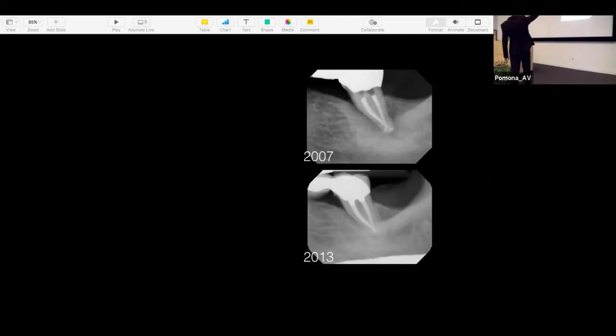Look at this one here. Look at all those little broccoli things at the end of the root. People like myself show you cases with all kinds of lateral canals, all kinds of cauliflower stuff, and we get excited, including endodontists. But look at it. A couple of years later, there's nothing there. That's not the way it should be.